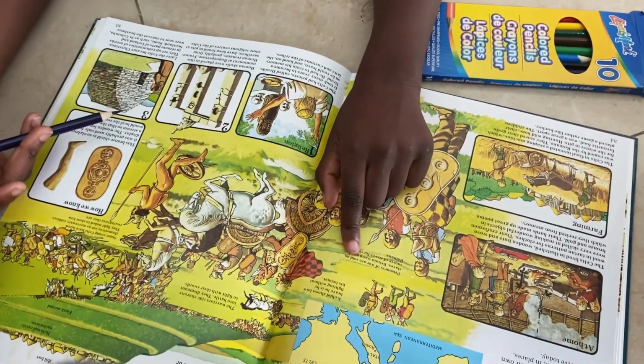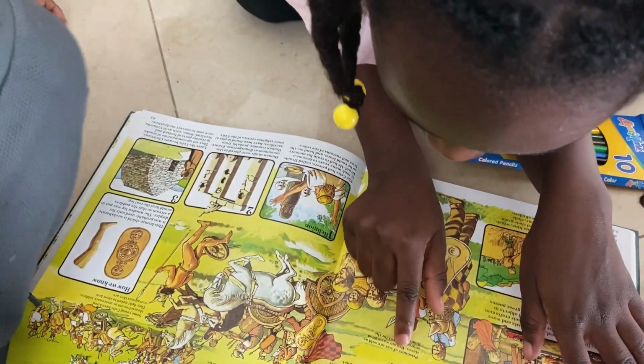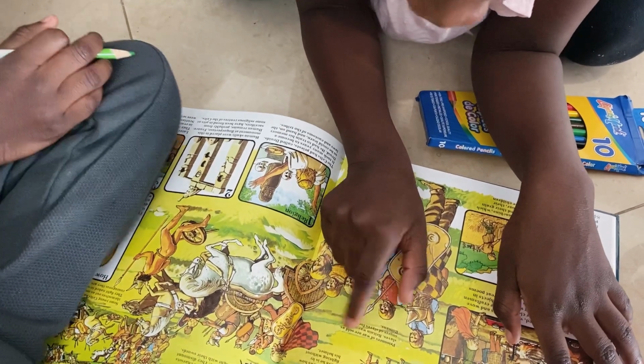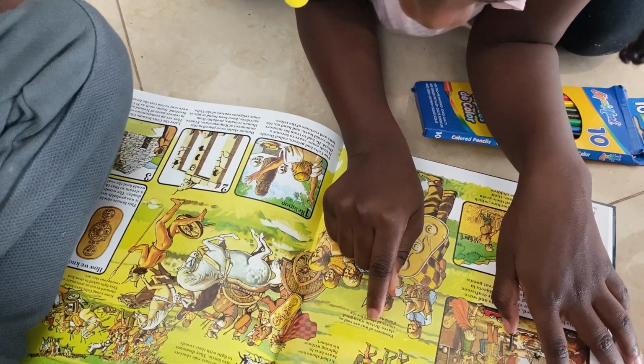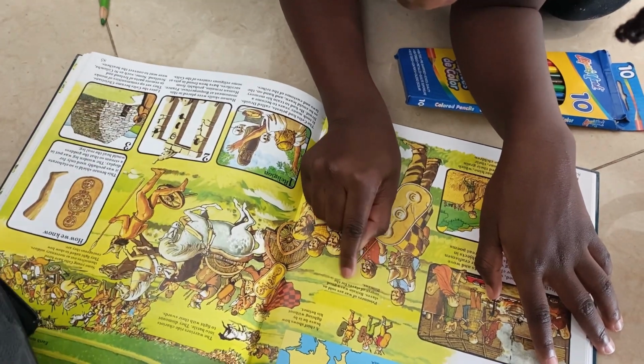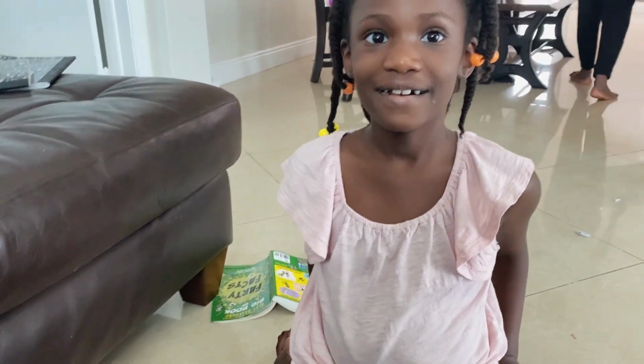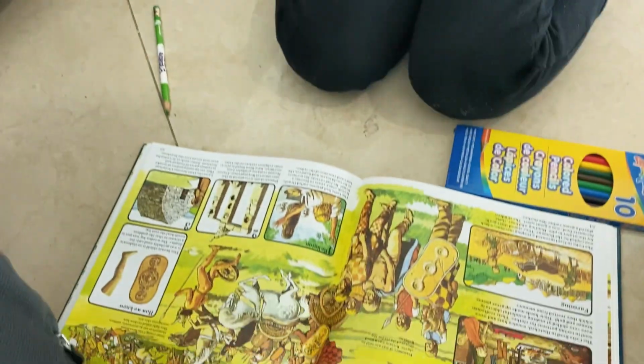Romans. What happened? See, prisoners of war are sold as slaves. Britain has good sources for slaves for the Romans. Oh, wow. So if you're a prisoner of war, you can be sold as a slave? Yes. Yeah, back then, yeah.